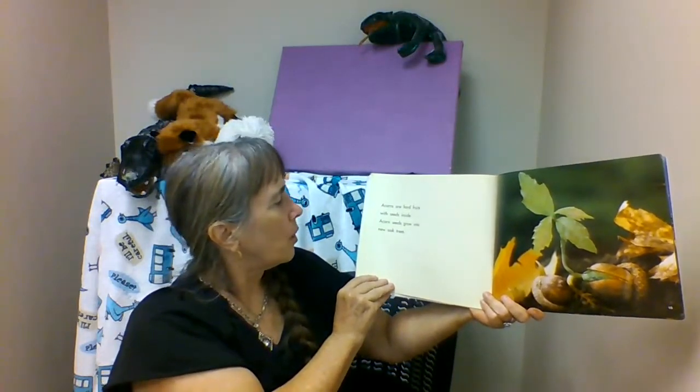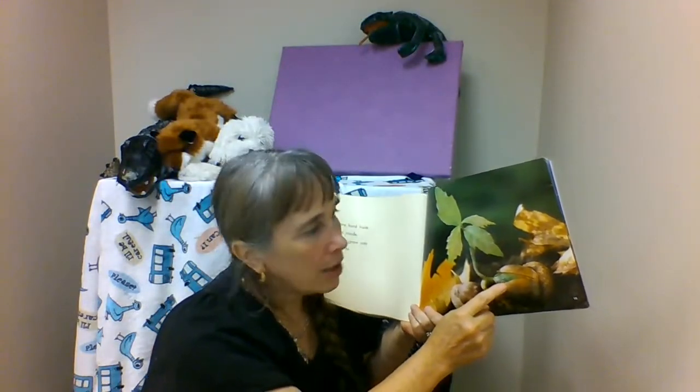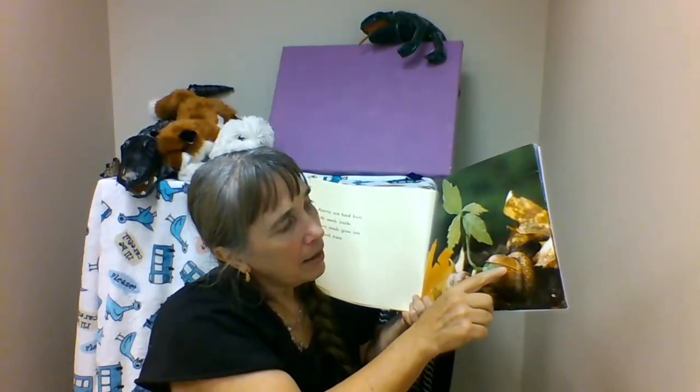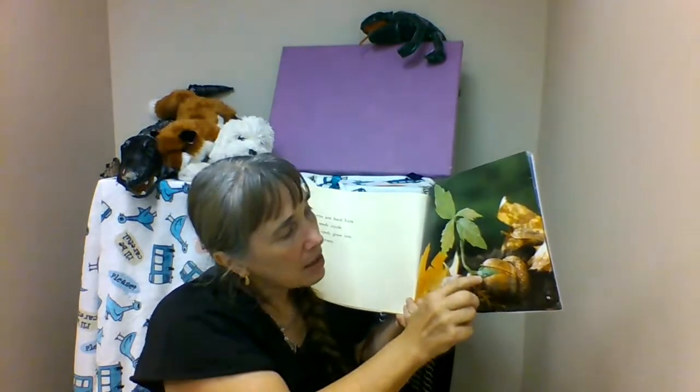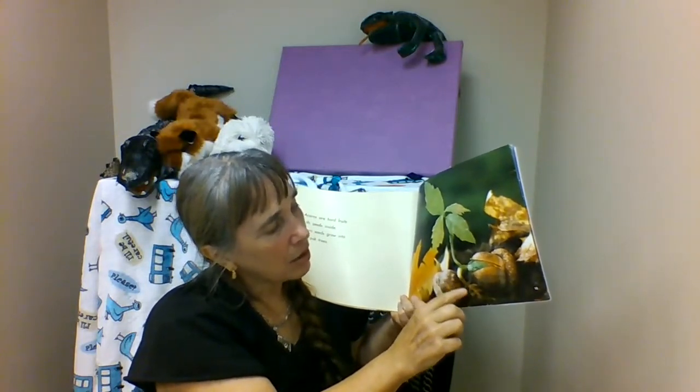Acorns are hard fruits with seeds inside. Acorn seeds grow into new oak trees. So here we see that acorn splitting open. Maybe a squirrel buried it last year, and it went through the melting snow and the spring rains, and now that hard seed coat split, and the baby plant can start to grow.